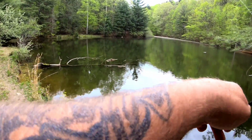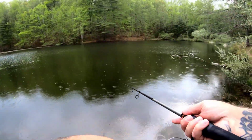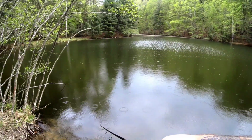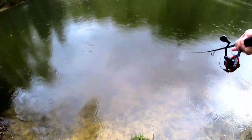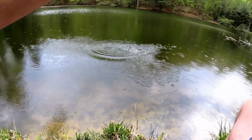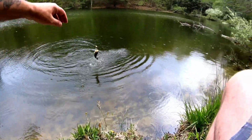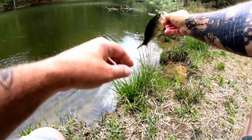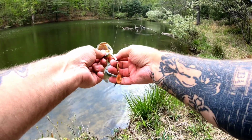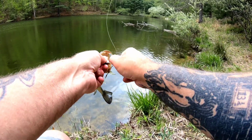Going a little mission here. There's one right on the bank. That's a bass there. Come here, buddy. Right on the bank. There we go. Decent little largemouth. Hell yeah, on the Joe fly, baby. Swear by them, boys, I'm telling you.